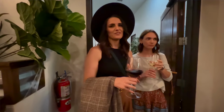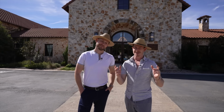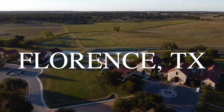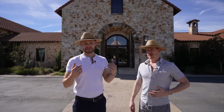Mike and I are here with the wives, and of course we have our vacation hats on. It's my 30th birthday. And we are here all the way in Florence. Not Florence, Italy, although it looks like it. Actually, Florence, Texas. That's right. To be able to experience such an incredible getaway in our own home state. I don't think there's any other place in Texas like this.